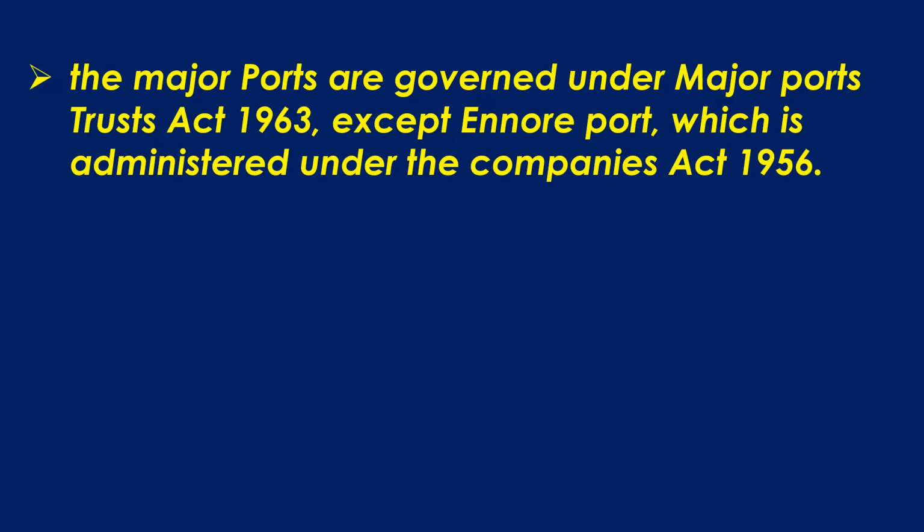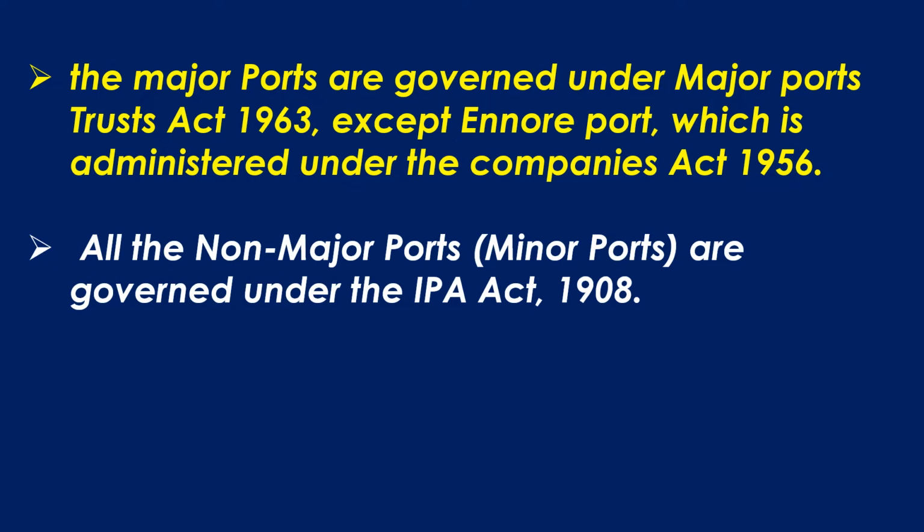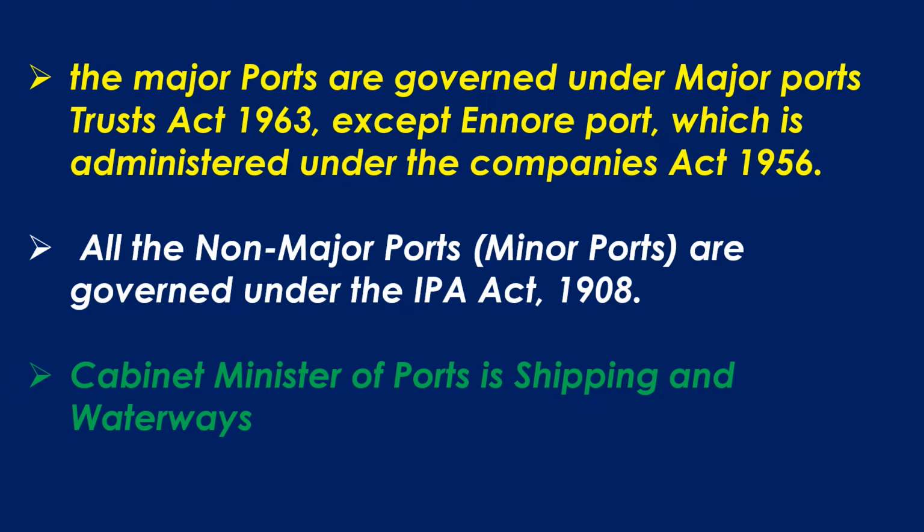The major ports are governed under the Major Port Trusts Act 1963, except Ennore Port, which is administered under the Companies Act 1956. All the non-major ports or minor ports are governed under the Indian Ports Act 1908. The Cabinet Minister is of Ports, Shipping and Waterways.